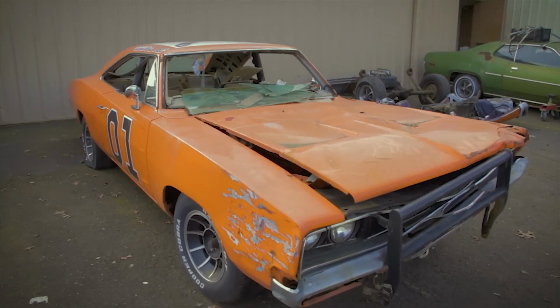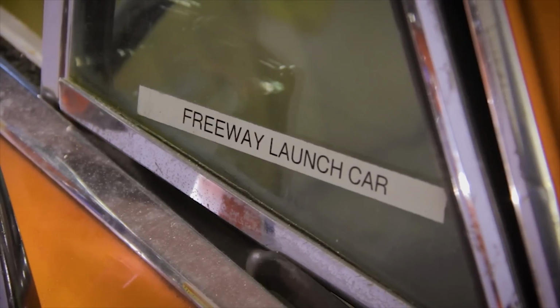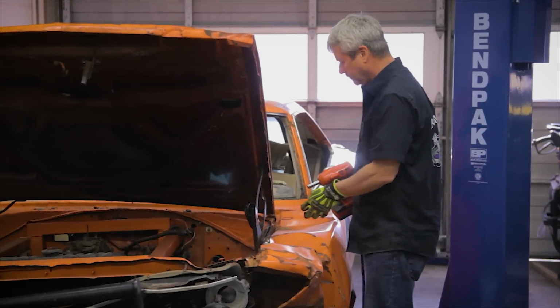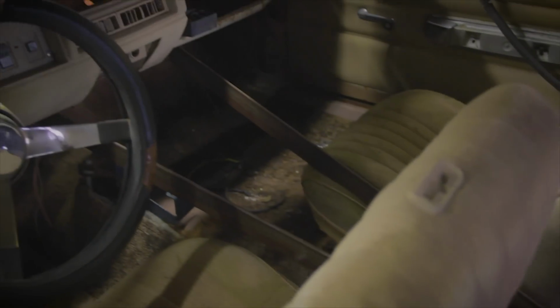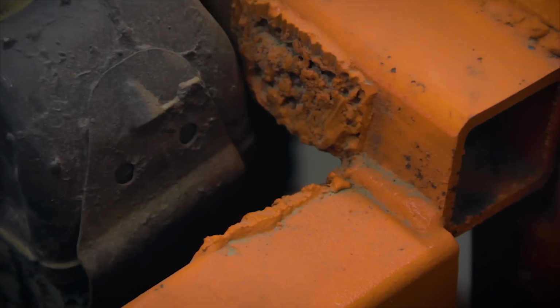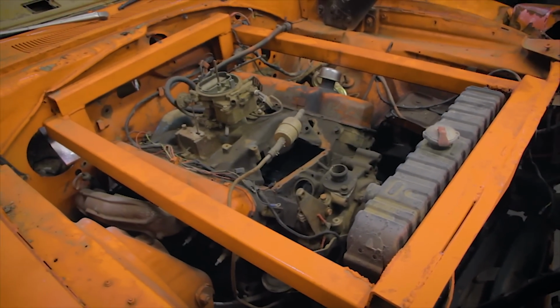So now we're getting ready to start disassembling the 1969 Dodge Charger from the Dukes of Hazzard movie. This is the actual freeway launch car. This is really cool, it's got a great backstory. Hazzard Productions had actually ordered the car to be built by a gentleman back in the Midwest. This particular car has some reinforcements in it so that it would have survived that big jump that you see at the end of the movie. We're going to try to take those out carefully, clean them up, straighten them out, and put them back in as the car's getting restored.